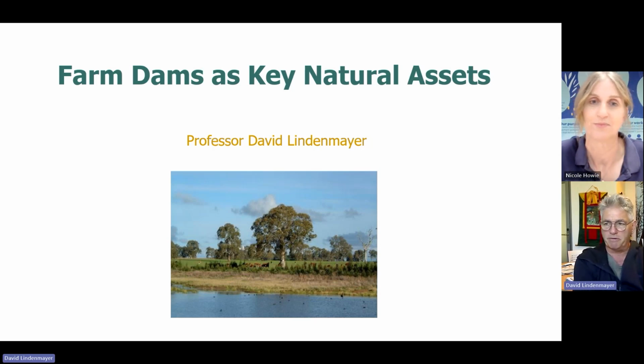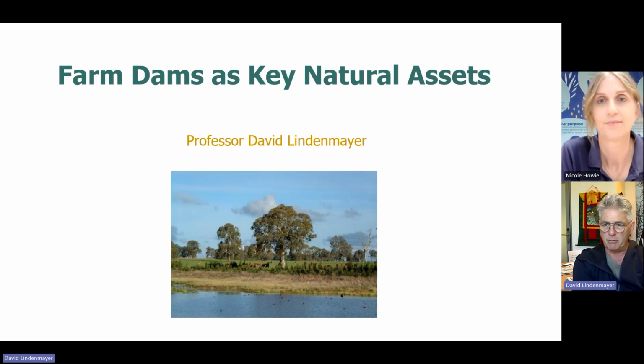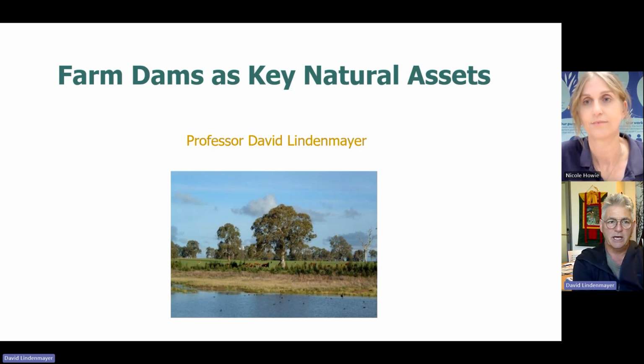So whenever we look at a farm, if we look closely, we see that there's lots of very important natural assets on farms. They might be the patches of remnant vegetation, the scattered paddock trees, the rocky outcrops, the shelter belts. And one of the natural assets that's largely been ignored for the last 30 or 40 years are farm dams. Now, farm dams are really common, and in many cases, they've actually replaced the natural wetlands that are in a landscape. And what we're going to talk about through this presentation is that if farm dams are well managed, they can play many of the roles of natural wetlands, not only for biodiversity, but for tackling climate change.